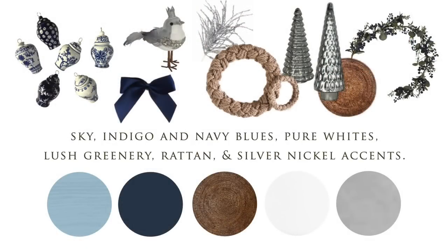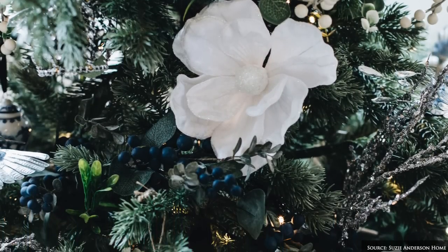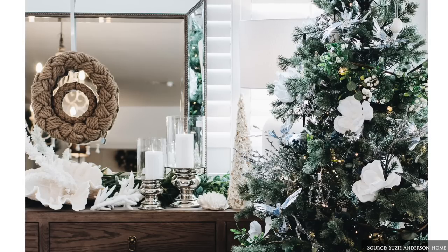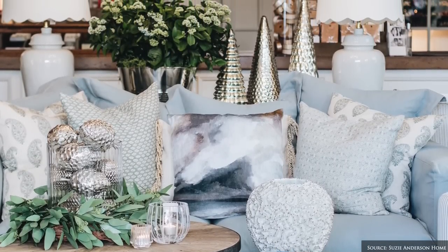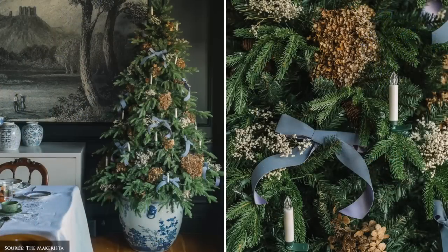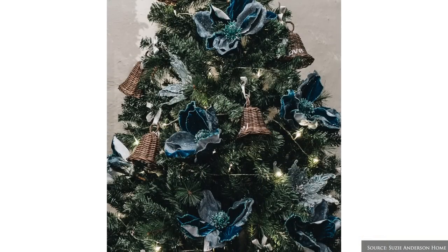The color combination of sky, indigo, and navy blues, pure whites, lush greenery, accompanied with rattan and silver nickel accents, mirrors the all-year-round Cape Cod feel and is reminiscent of summer holidays by the coast. The festive decorations I selected include pale blue clip-on birds, mini chinoiserie ginger jars, navy blue bows and flowers, white glitter edge poinsettias, and handmade shell, mercury glass, and chalky white ceramic decorations.